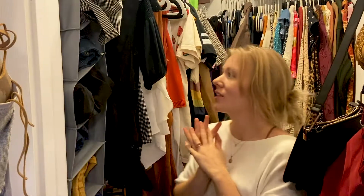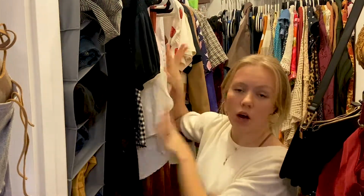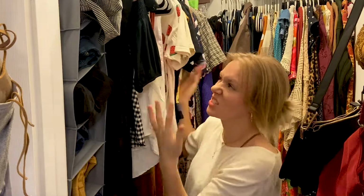We're gonna start with the shirts today. So my shirts are split up in two. I keep my tank tops and t-shirts all up here. It helps me with layering because a lot of times I'm either putting a t-shirt under or a tank top over, because this is usually where I start with my ideas.